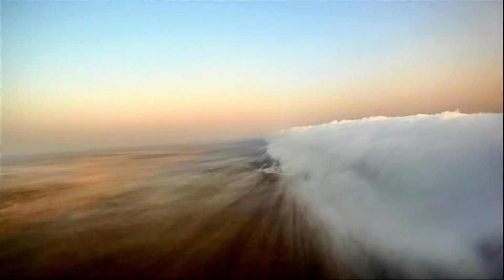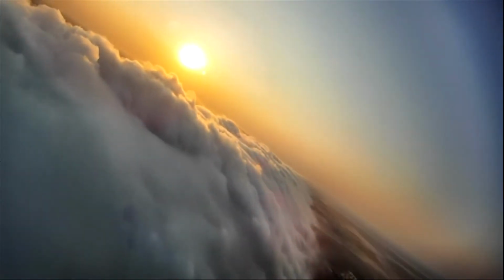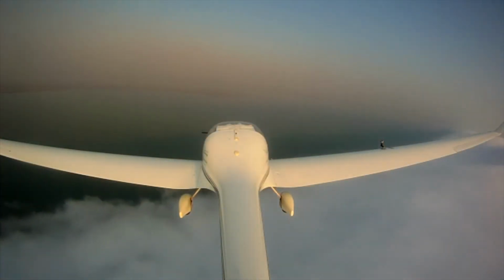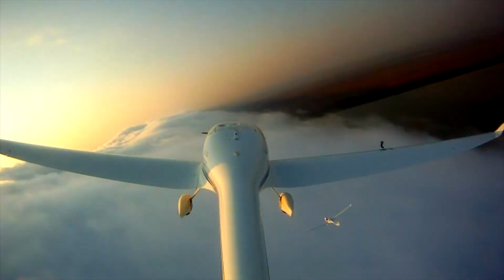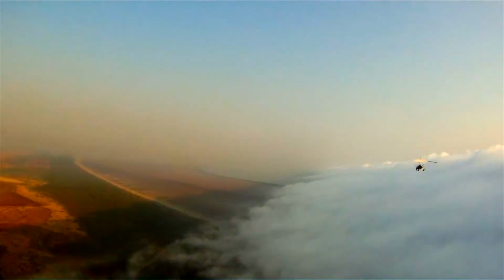The Gulf of Carpentaria is also host to the Morning Glory. It's a roll cloud. It's a seasonal event that happens between September and October. The clouds move in from the Gulf around sunrise at approximately 60 kilometres per hour. As the roll cloud moves through the atmosphere, the air in front of the cloud is pushed up and over the cloud. It's becoming a bucket list for glider pilots who soar at pretty significant heights around, above, and in front of this amazing cloud.